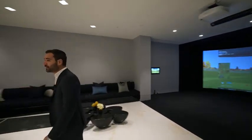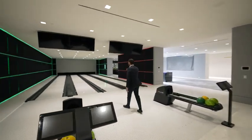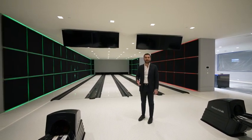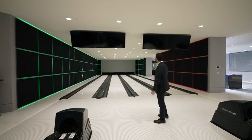This bowling alley is not a residential bowling alley. This is as if it was in a hotel. And am I out of words? I feel like I'm actually doing a bad job explaining some of the details. Well, I mean, this is a lot. This is a lot to talk about. I don't blame you. This is wild.